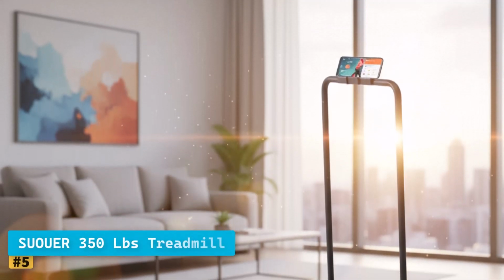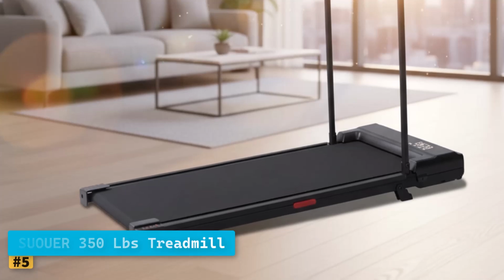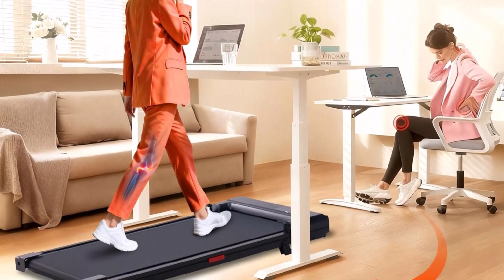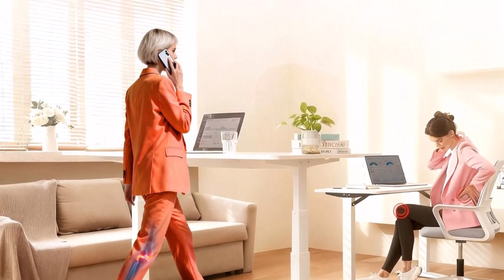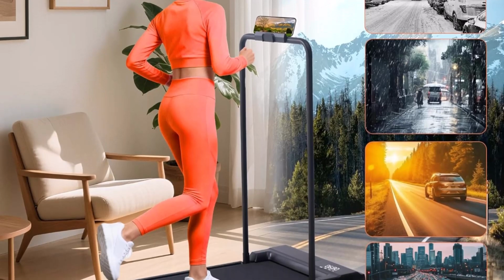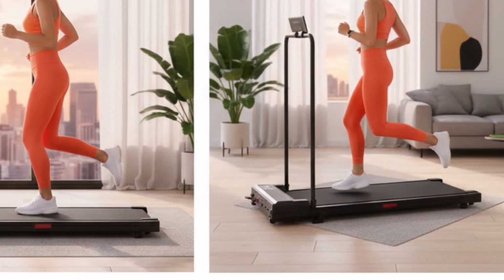Number 5. SUOUER 350 pounds treadmill. The SUOUER 350 pounds treadmill by SUOUER is built for users who want high weight capacity and everyday comfort in a compact design. Powered by a 3.0 HP motor, it supports speeds from 0.6 to 7.6 miles per hour, making it suitable for both gentle walking and faster-paced cardio sessions. With a maximum load capacity of 350 pounds, this treadmill offers exceptional stability and durability compared to many small space models, accommodating a broader range of users.